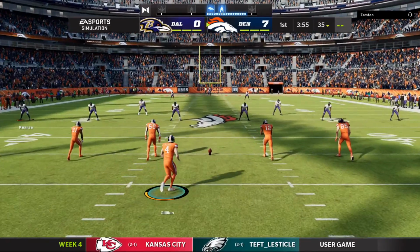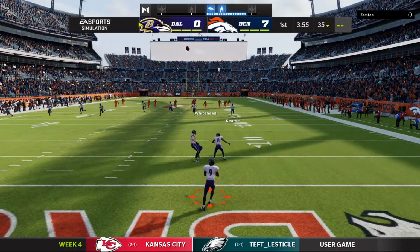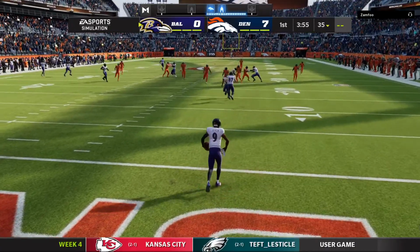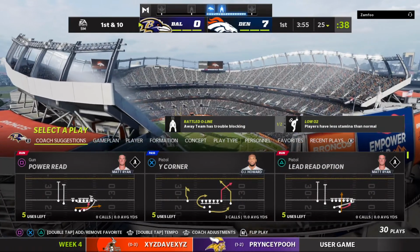Out is the kickoff unit as they run up and send this one away. And he'll just sit on this one as their drive will start at the 25.